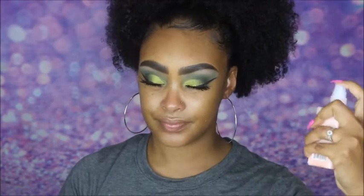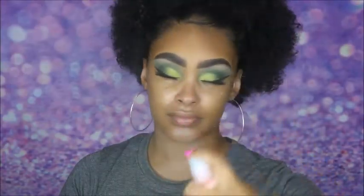I'm just going to use this as kind of like a primer water. That moisturizer is not intensely moisturizing, so I feel like this will really give me that hydration that my skin needs. I did want to say that these lashes are amazing.